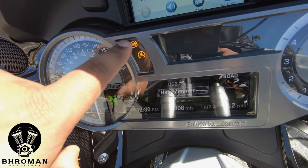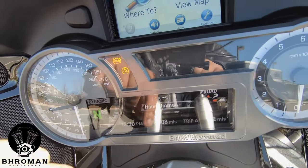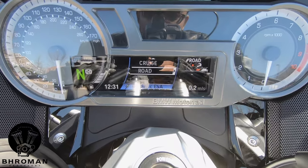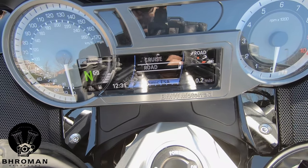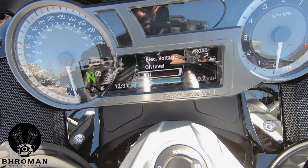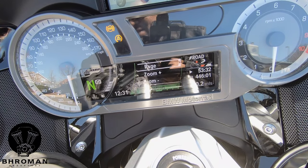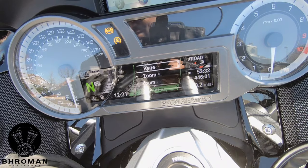And then you get all of your lights here. And to go through the menu here, when you press the menu button, those things change. So right now it's in dynamic mode, so you can select between road, cruise, those different info levels, trip odometers, your navigation. You can zoom in, zoom out.